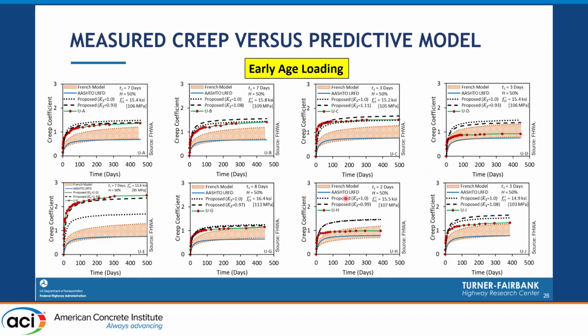Now, let's look at some data. There is a lot of information on the board, so I want to pause and make sure that everybody is familiar with the legends. What I'm presenting here is the measured data, the prediction of our model, the current AASHTO LRFD, and some European models. The AASHTO LRFD model is shown with the dark blue line, which I hope is clear there. The data points are shown with red dots connected with green lines, and the predictive models are shown with black dashed lines and black dotted lines.